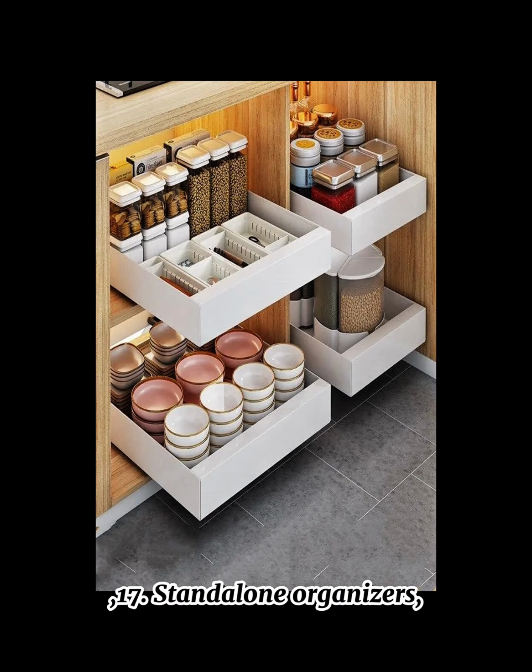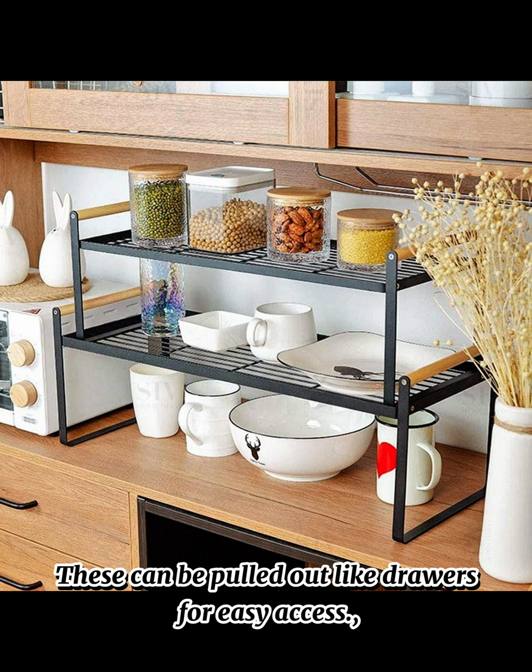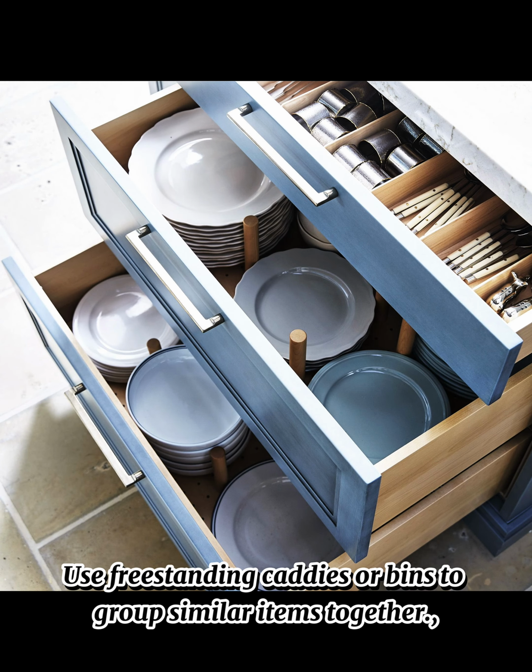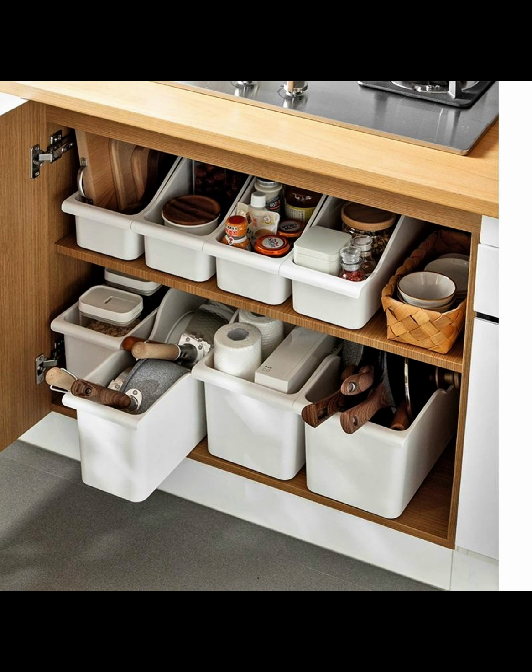17. Standalone organizers. These can be pulled out like drawers for easy access. Use freestanding caddies or bins to group similar items together.